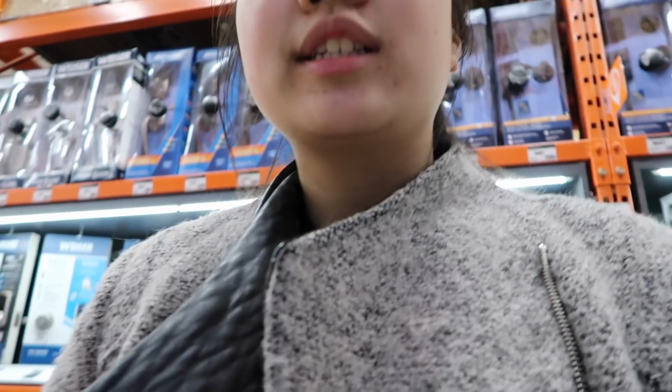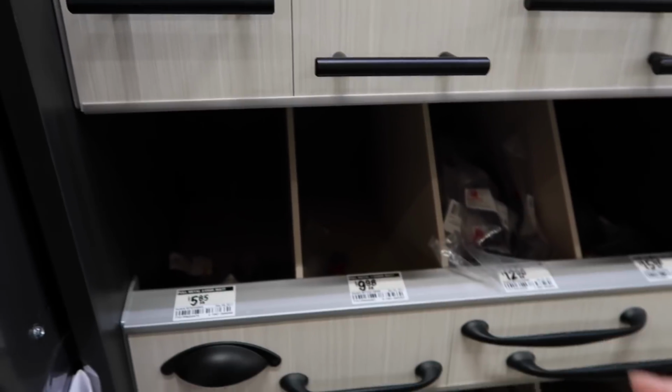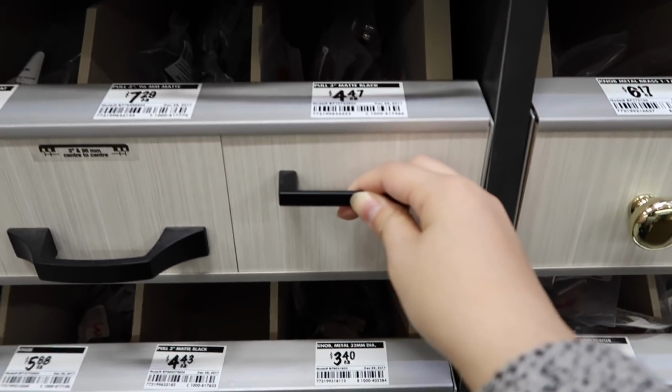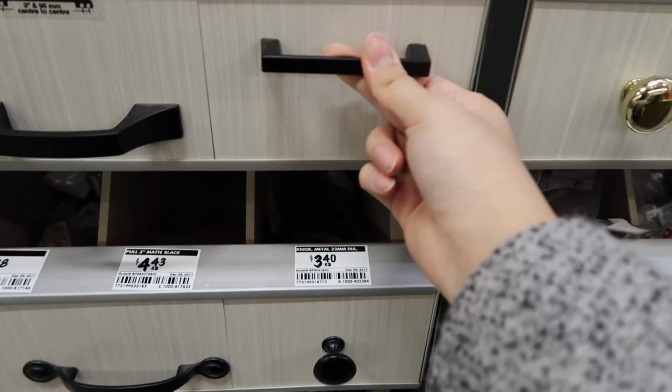Hello y'all. So we found some drawer handles, so I think I'm gonna get these because they're just black. I want copper ones, but those are kind of hard to come by in Canada, so I'm gonna get black ones instead. These ones are pretty nice, although I kind of like these ones, but they don't really come in a big pack and the other ones do, so it's just more convenient.